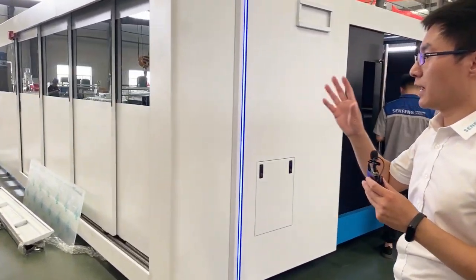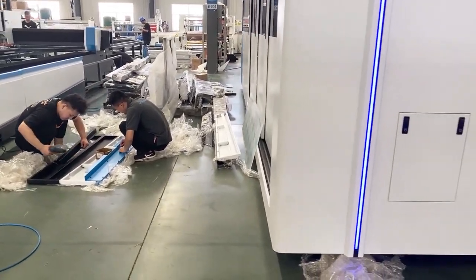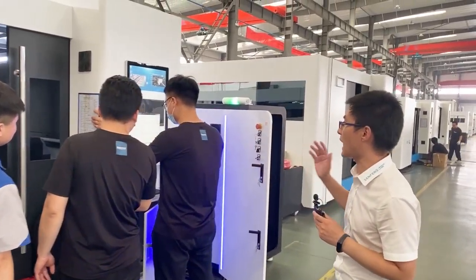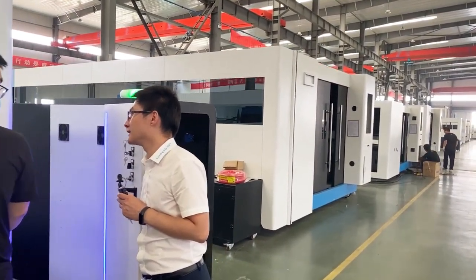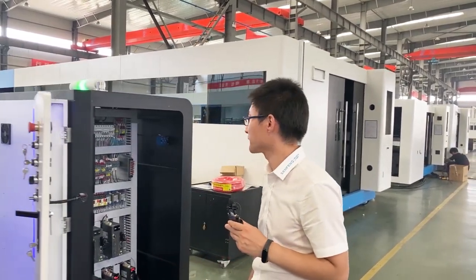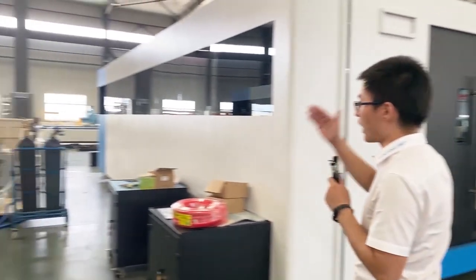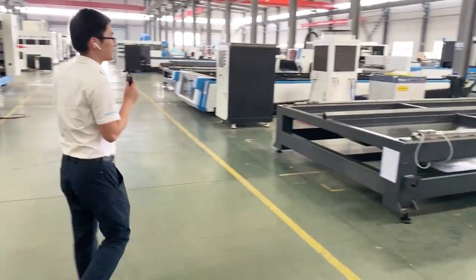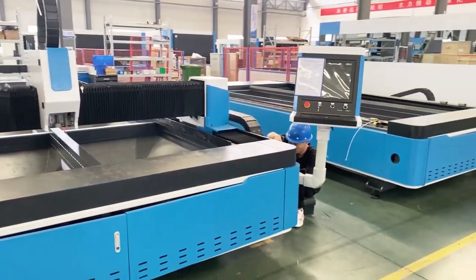The workers now are making every part perfectly to assemble this whole machine. And this one also, the engineers are now working to test the machine. 4 kilowatts. The electricity cabinet, water chiller, and the laser source at the rear part. And here is some open type. Open type occupies small space and economically priced.